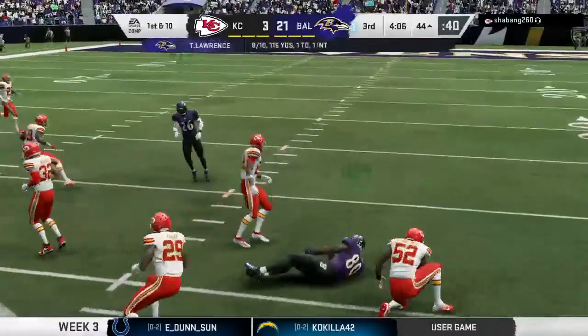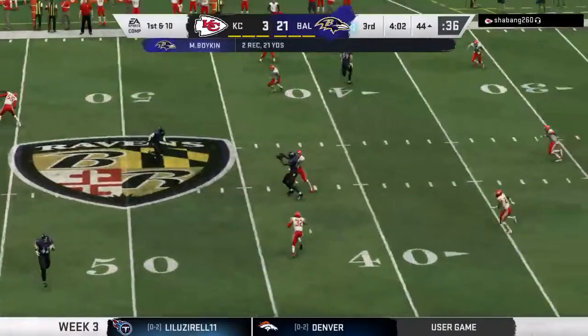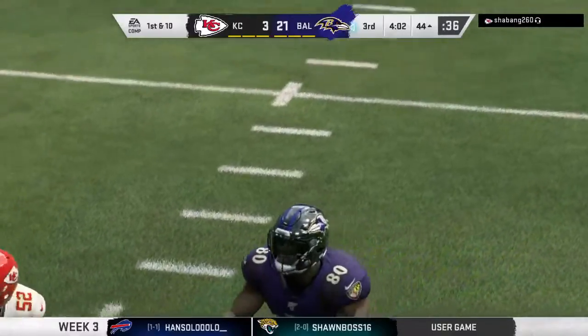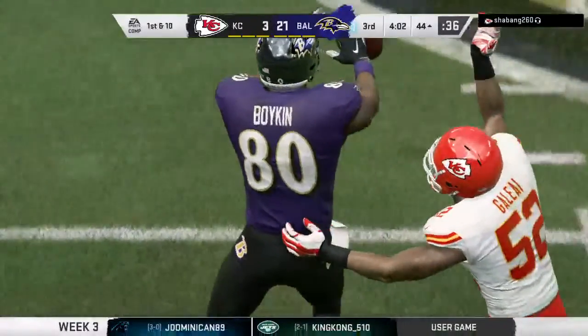Looking middle, and that's complete. It's a pickup of 11 and a Baltimore first down. Well, this is where reading defenses and practice time comes into play. You've got to know what you're running versus zone versus man and how to run the proper route. And they just executed that one pretty well.